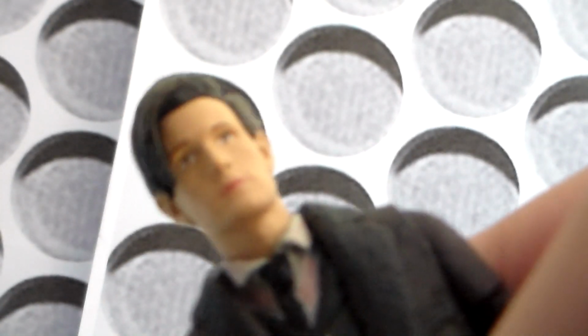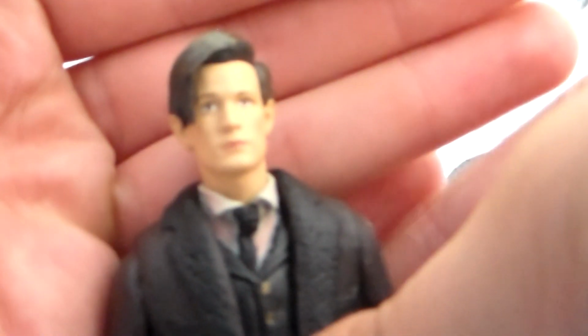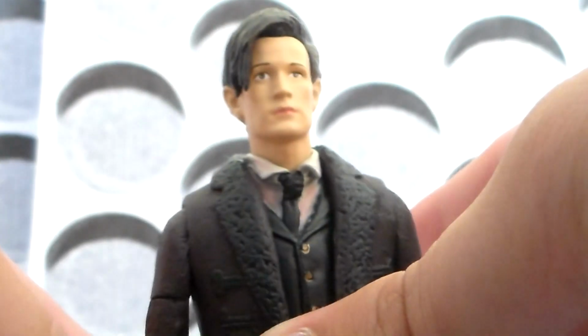Detail, the face is superb. It's a great likeness for Matt Smith. I know a lot of people didn't like the Series 6 face, the new one, and preferred the Series 5 look. But personally, I prefer the later sculpts of the Matt Smith faces. Yeah, I prefer the later sculpts because I don't know what it is. I guess the hair helps it, and I feel like the features are a lot sharper on it.